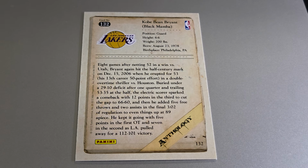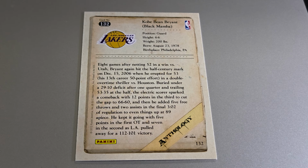We're doing a self-graded card review of a Kobe Bryant. This is a Panini Anthology. I believe this is a subset that Panini did specifically for Kobe Bryant, aka the Black Mamba. And usually we start with the front of the card and do the rounds of review.